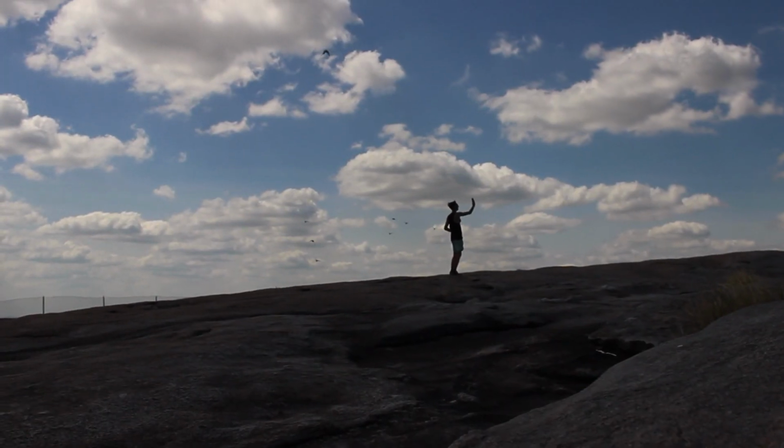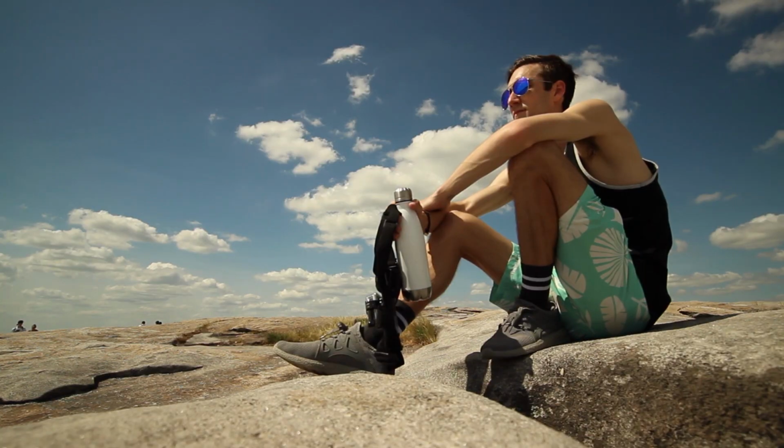So we finally reached the summit of Stone Mountain, and after hiking for about 30 minutes, we were able to reach the top. Now, as you can see, we were greeted with awesome views of not only the city, but the surrounding area of Atlanta, Georgia.